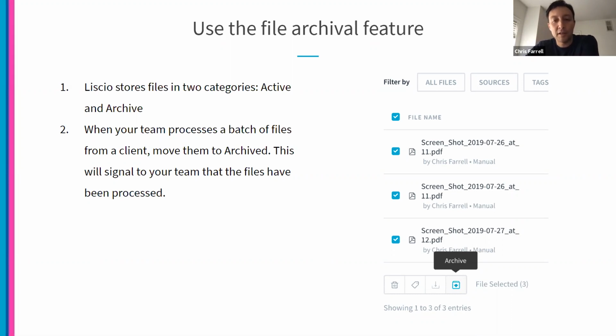Select the files that you've moved back, maybe download them all at once if you'd like, and then use the archive button at the bottom of the page, which will move them off of the active screen onto the archive screen. This will signal to anybody else who might come along looking at this account that those files have already been moved, and we'll keep everybody on the same page. Okay? So we think this is going to be a good process. It seemed to work well last year. Not everybody used it, but we wanted to put this out there as another idea for you. Okay?